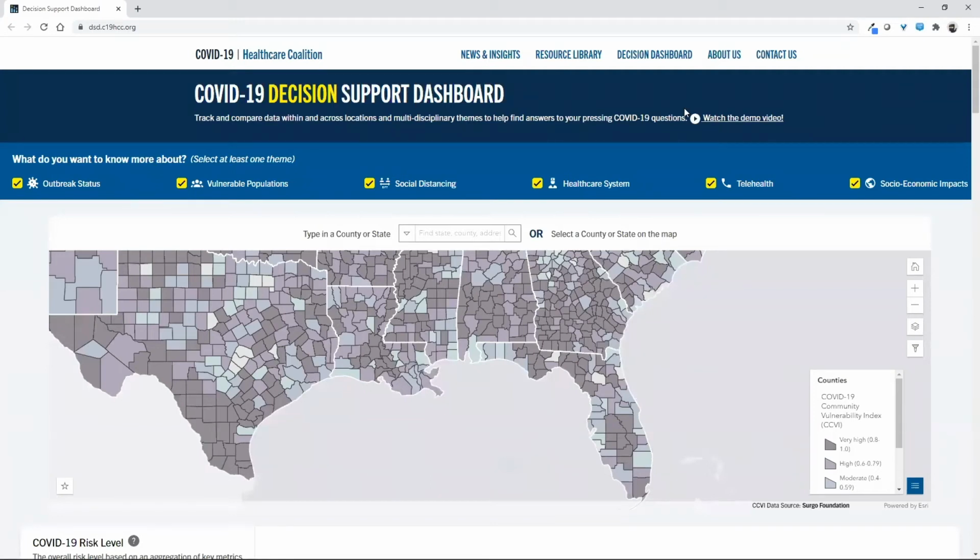Welcome to the COVID-19 Decision Support Dashboard, made possible through the volunteer support of the COVID-19 Healthcare Coalition, a private sector-led response that brings together healthcare organizations, technology firms, nonprofits, and academic universities to preserve and protect the healthcare delivery system and protect U.S. populations during this pandemic.